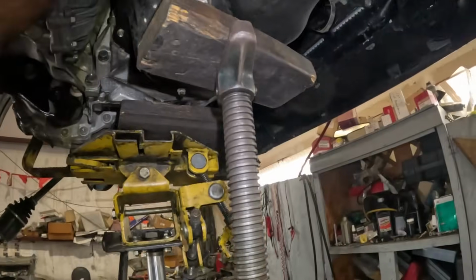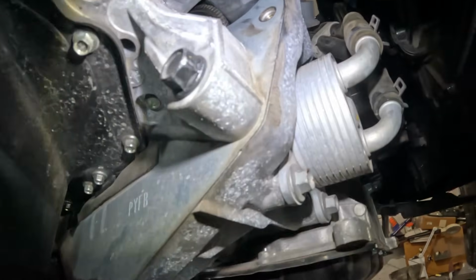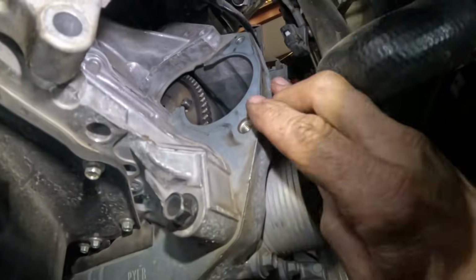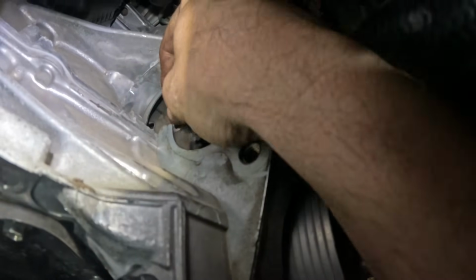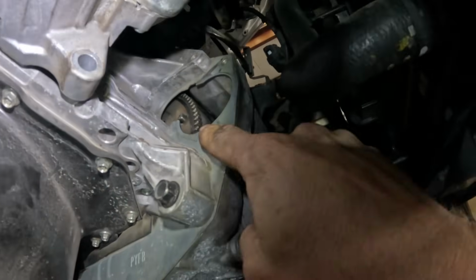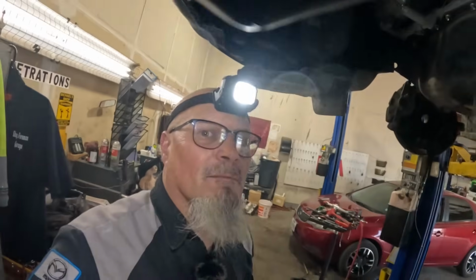Got that one tight, this one tight, and basically, I don't know if you can even see this, but as long as this moves like that, then I know I don't have any pressure on the torque converter, so that's good. This is perfect. Now we just get it all put back together. Let's go.